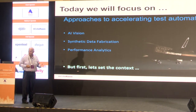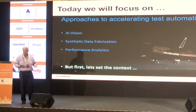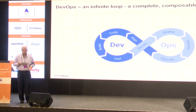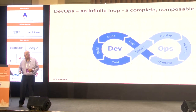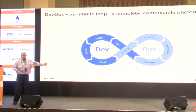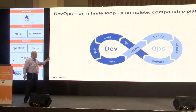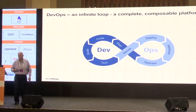But first, let me do the context setting. Why are we talking about all this? The context is simple. It's DevOps. Somebody asked me a question at the booth about how you plug into CI/CD tools. I said, this is the infinite loop. Everybody's familiar with it. There's the dev side and the ops side, and in the dev you start with planning, you have code, you build the application, you test it.